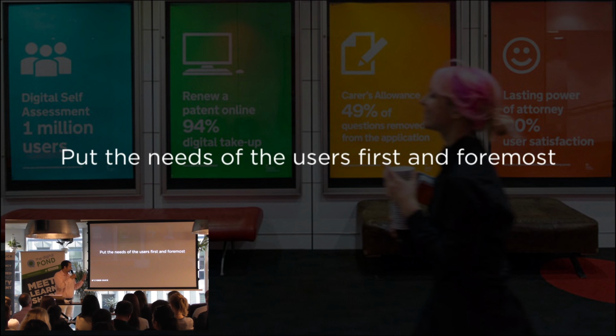There's 1 million users now. You can't really see the screenshot here, but 1 million users a year now are using the self-assessment feature on that website. 94% of people are filing patents online. In the past, they did it by post and various agents. And there's a lot of other stats as well to prove how successful they've been on building this gov.uk brand.